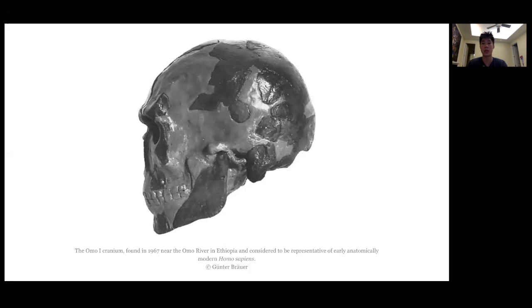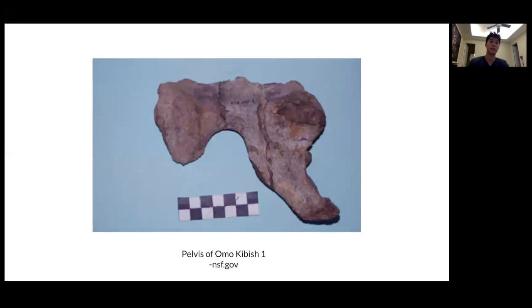From the fossil of Homo kibish 1, in terms of the postcranial skeleton, researchers determined that the individual was strongly built and fully adult with a proportional muscular impression and no features found outside of modern humans, which means that the skeleton of Homo kibish 1 was very similar to our postcranial skeletons.